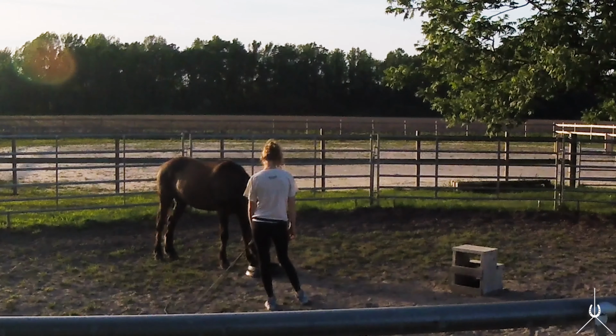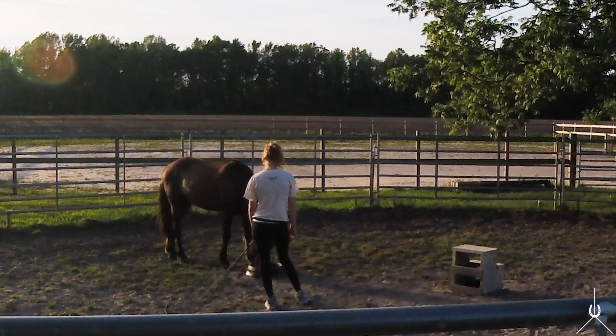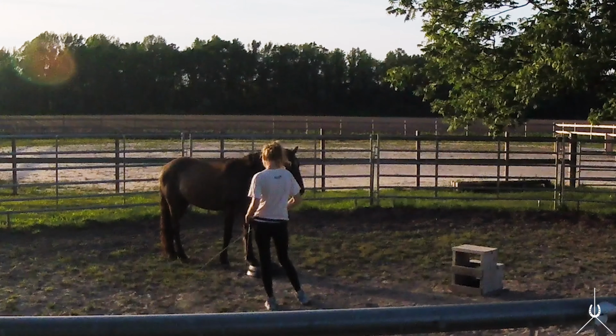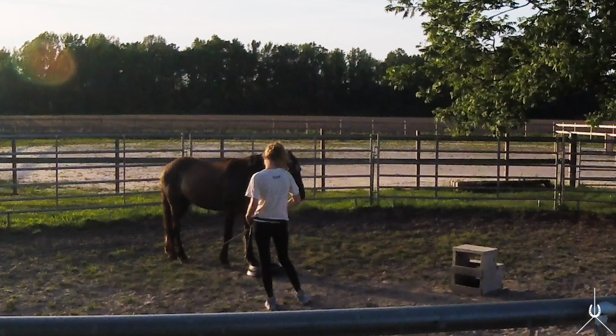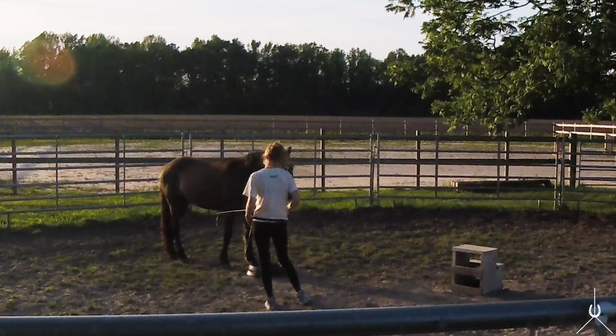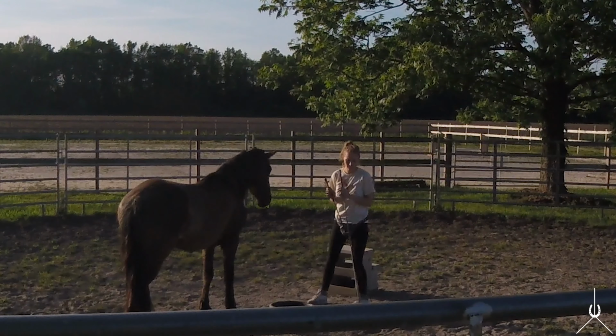I'm not asking him to go forward here. If I'm asking him to move forward, then that pressure goes away. But right now I'm not asking him to move. I'm asking him to tolerate, and so I want to reward him for tolerating it. I'm just flicking the lunge line around his legs there. It touches his legs, I'll click him, and I'll go ahead and feed him.